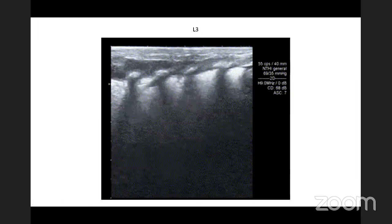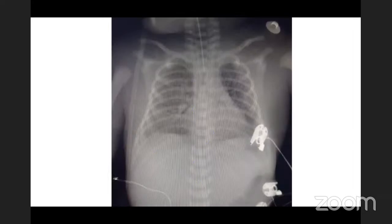This is the X-ray of this baby. So all white lung, the right lung, and well, the tube well placed. This is all. The baby was, no, sorry, was between 6 and 8 hours of life when I scanned.